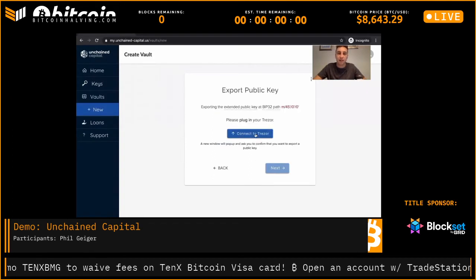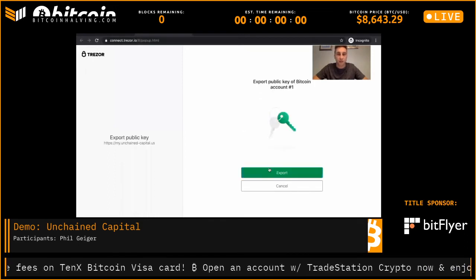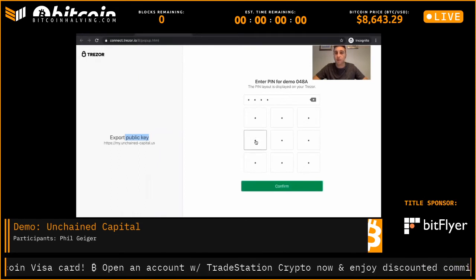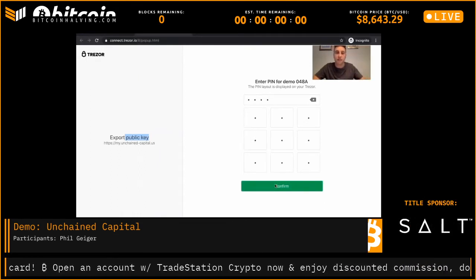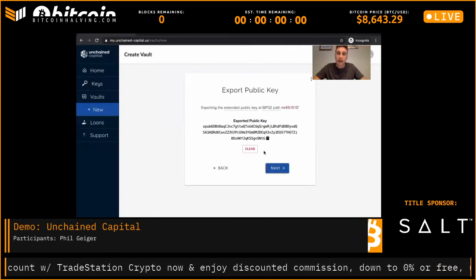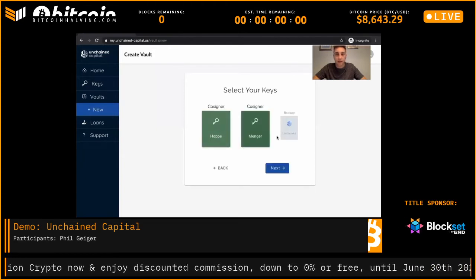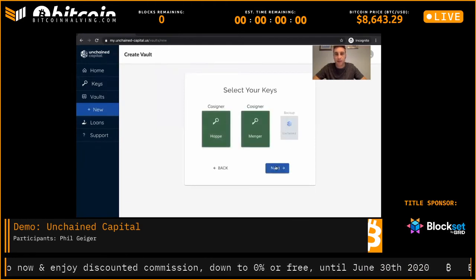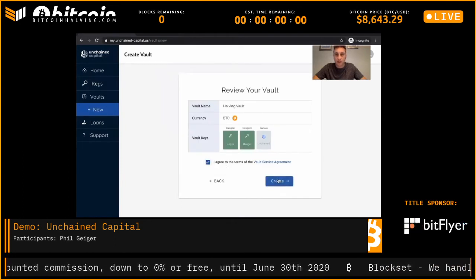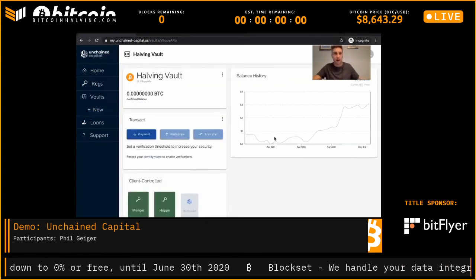All right, second key is also a Trezor. So we will select Trezor and hit connect. Once again, we're taken away from Unchained to Trezor, where we're exporting a public key. We're entering our PIN. If this was the Model T, you'd enter your PIN on your device. This is the Trezor 1 right now that I'm using. And there's our XPub. So boom, we've now created Hop, we've created Menger. We're gonna pair them together with Unchained Capital's key, and we'll review the terms of agreement, the service agreement, and then we'll hit create, and boom, we have our Halving vault.